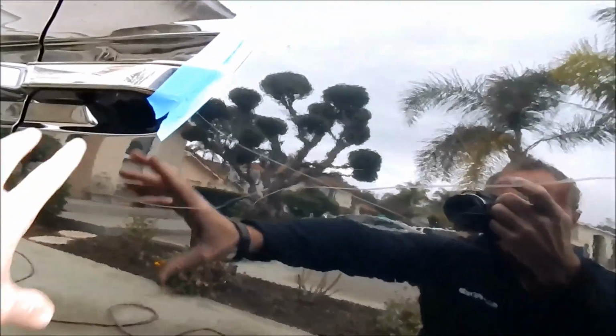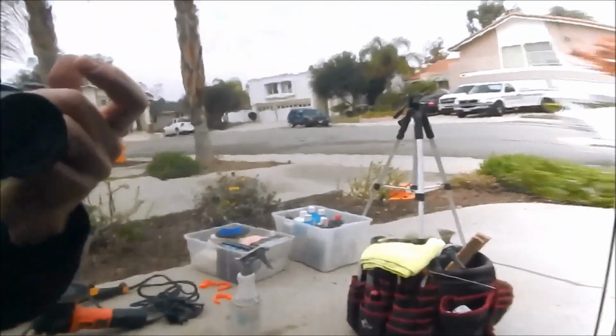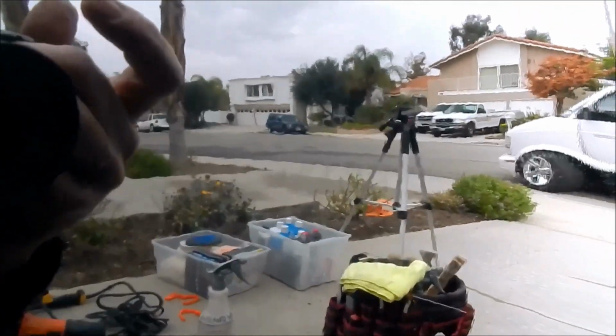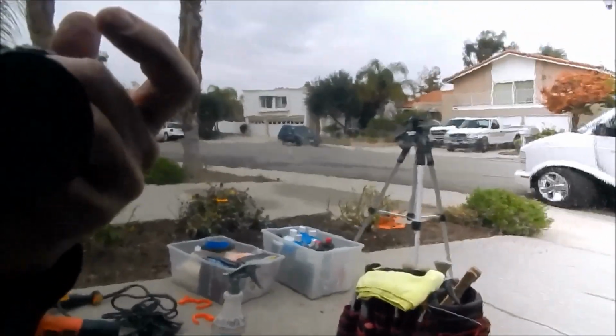So that's what we have going on here, just multiple scratches. Then down here we have this big abraded area. Let me see if I can get it. I'm going to pan up and down to try to show you this abraded area. I'll come over here, see if it picks up.